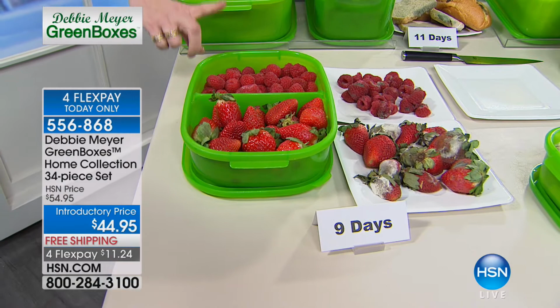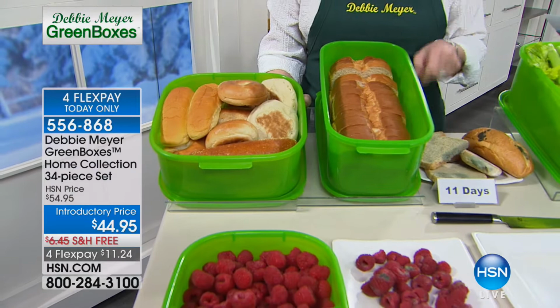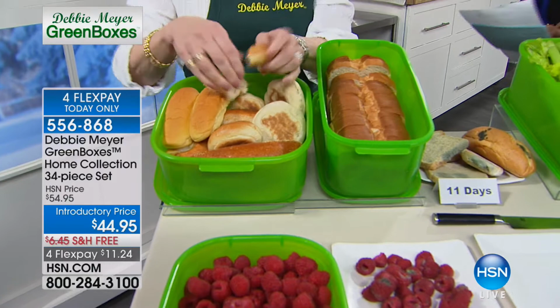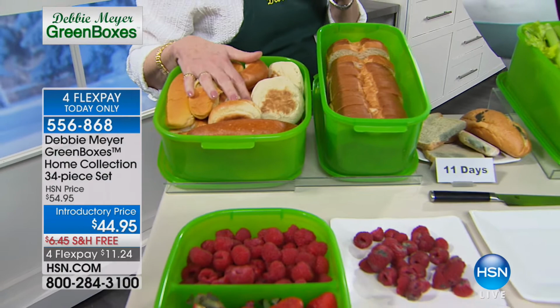So come on back here, and I want to talk to you a little bit about baked goods. Independent laboratory testing said this is about what you can expect to happen to baked goods at 11 days. Instead, when you put your baked goods in my boxes, and now this is one of the biggest boxes in the set, you can have bagels that have that kind of spongy texture. They should be like that. You can have English muffins that are fresh. Whether it's your hot dog rolls or your hoagie rolls, put them in the box, store them, and do not put your bread in the refrigerator. It changes the molecular structure of the starch and it gets kind of gluey. Don't do that.